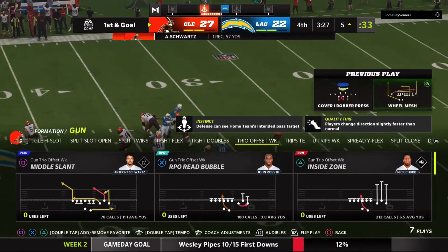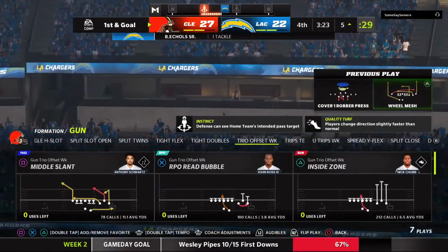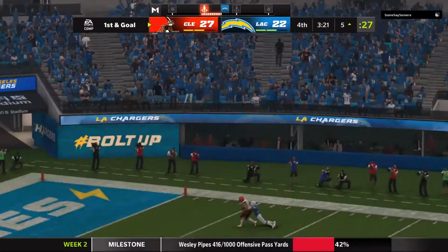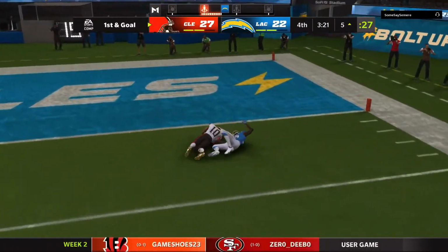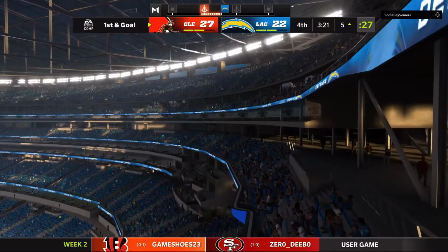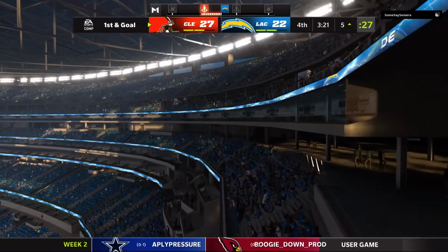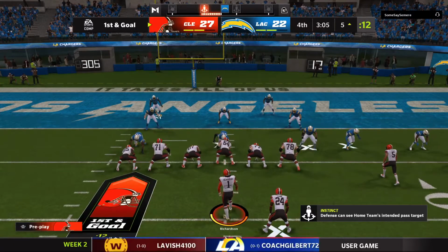Well, partner, I'm not sure how this drive's going to end, but how about the way they flip field position there? A nice attacking play that picked up a heck of a chunk of yardage. So 1st and goal, 6 points here would go a long way toward wrapping this one up.